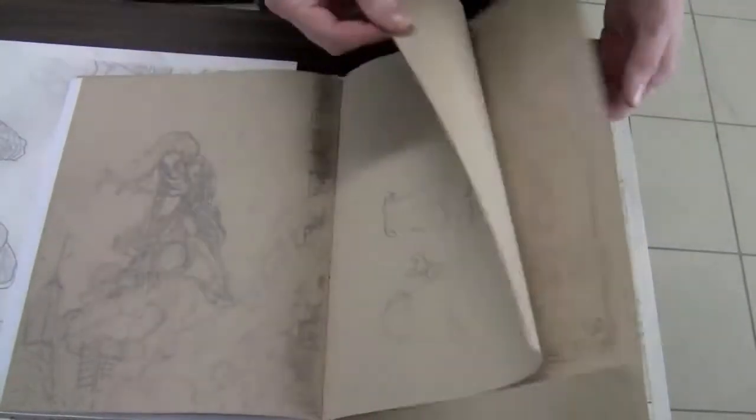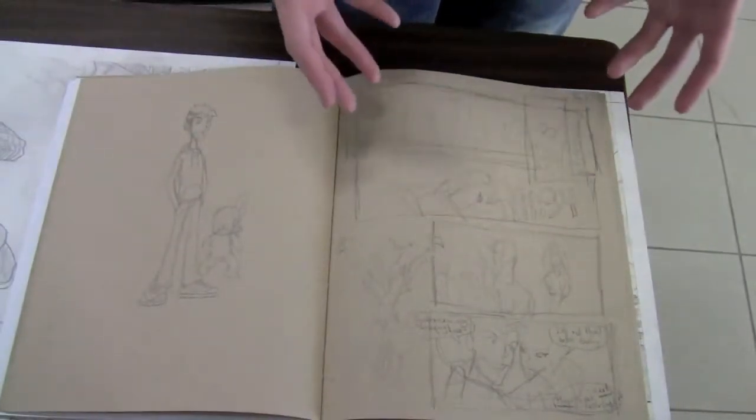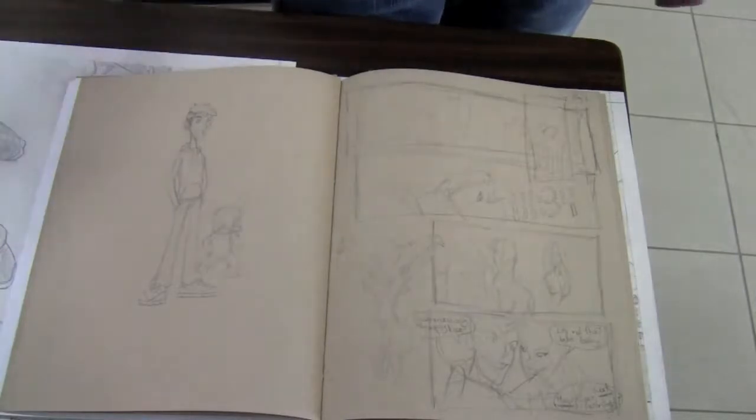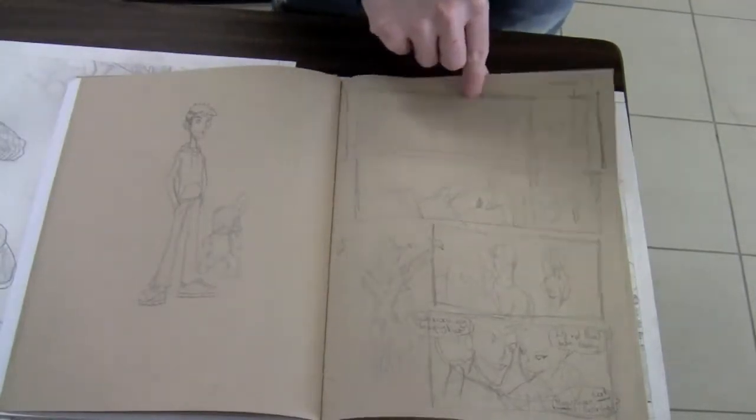And then there's just, this is the planning stages right here. So this is kind of like the rough ideas for all four pages. Some of them stay fairly close to what you sketched out originally.